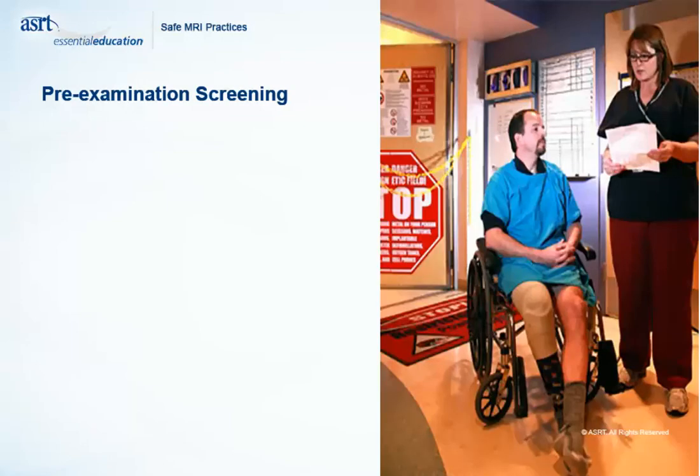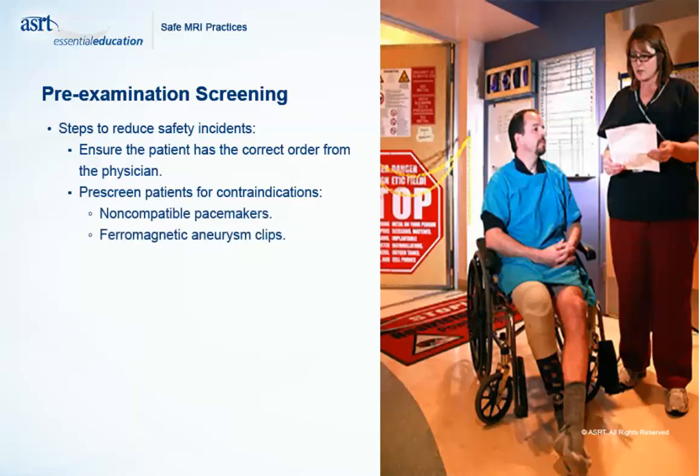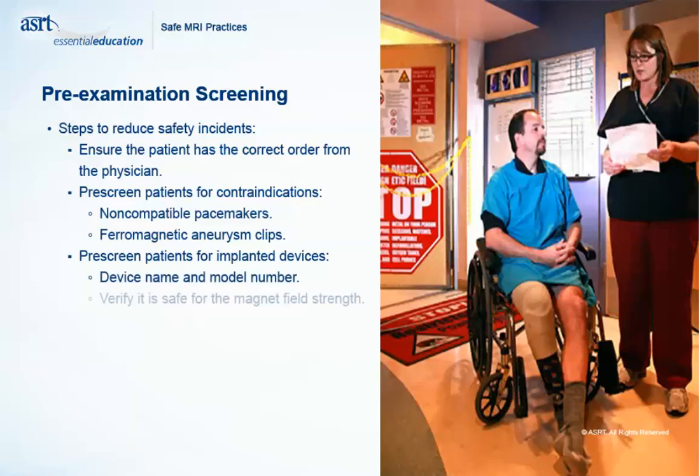The following checklist reviews steps MR personnel can take to reduce safety incidents. Ensure the patient has the correct order from the referring physician. Pre-screen patients for contraindications, such as non-compatible pacemakers or ferromagnetic aneurysm clips. Pre-screen patients for surgically implanted devices and details such as device name and model number to verify that the apparatus is safe for the facility's magnet field strength.